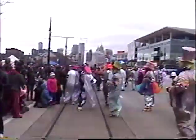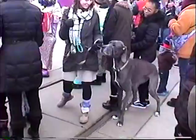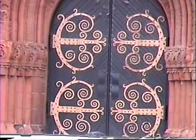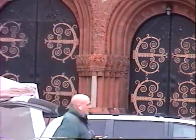And they were handing out the goods. Those beads are a hot commodity. There's one of those turkey hats. We'll see some more. Look at these door hinges. I love these ornate hinges.